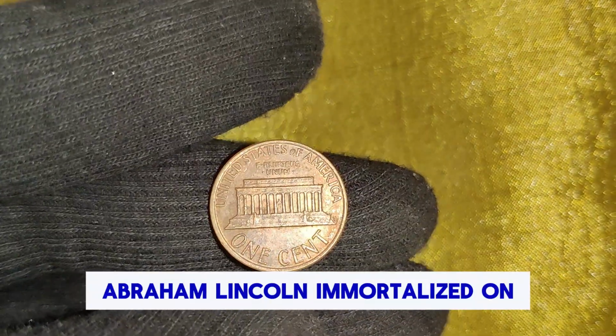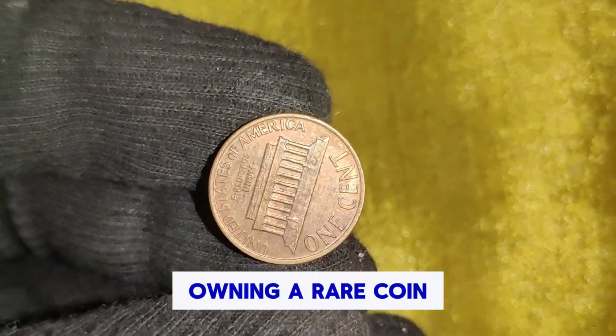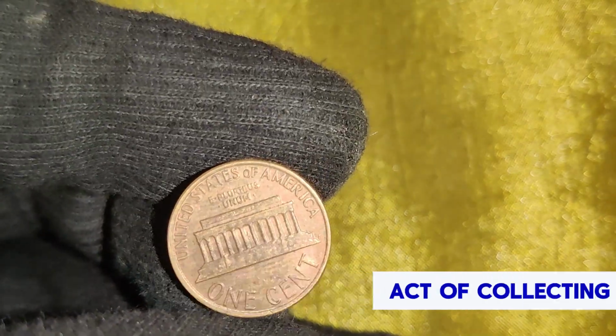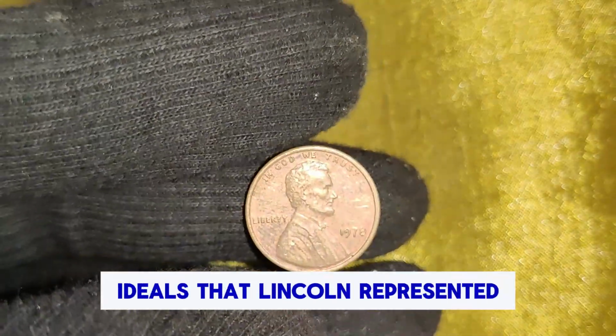Abraham Lincoln, immortalized on the penny, embodies values of freedom, justice, and leadership, and owning a rare coin that bears his image becomes more than an act of collecting, it becomes a way of holding a piece of history, of connecting to the ideals that Lincoln represented.